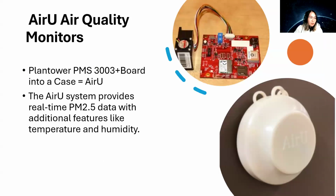The monitor we use in this study is called AirU. And what is AirU? AirU is an air quality monitor, a device that can be deployed in homes or anywhere you want. We add a board to the Plantower sensor, which is used to store the data. Then we put this system into a case, and it becomes the AirU. So AirU is not just a sensor anymore. It's a smart device that gives us real-time information about air quality. It doesn't just measure the particles. It also tells us about the temperature and humidity while it's working.